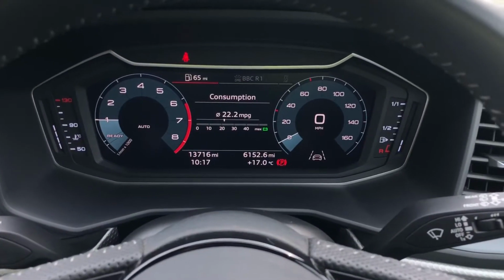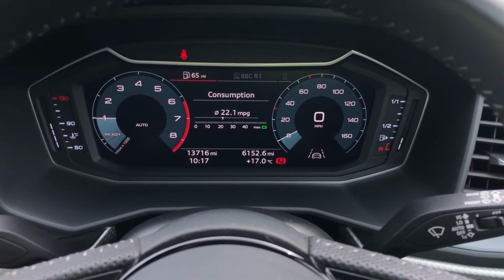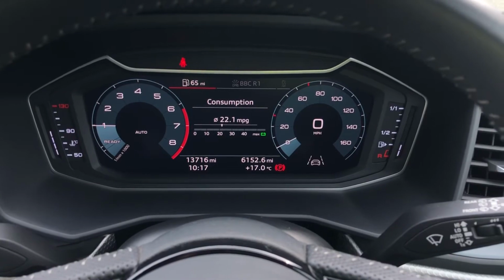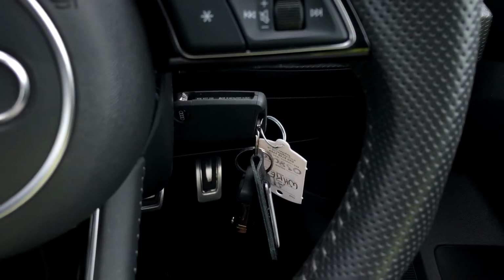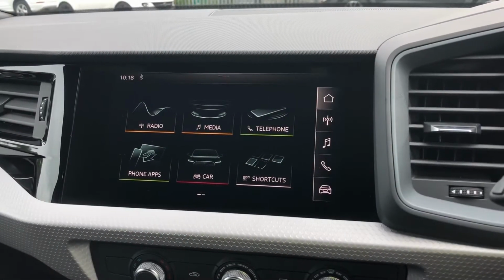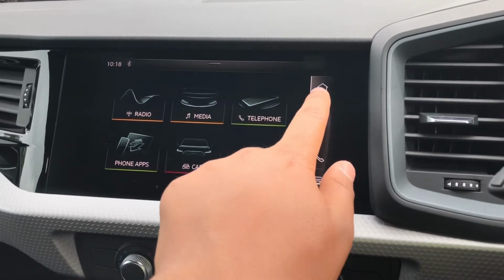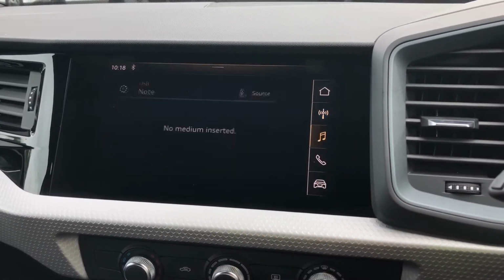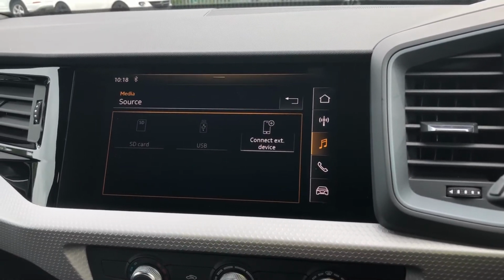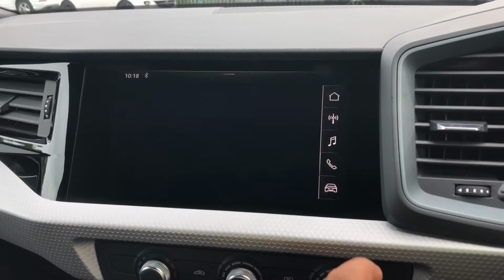This model has already done 13,716 miles. While it was registered on the 16th of May 2019, its warranty is still valid until the 16th of May 2022, while it will also come with the original set of two keys. As standard, we have the 8.8-inch multimedia interface Radio Plus display screen, with functionalities such as DAB digital radio, media controls for your connected device with various sources such as Bluetooth and USB, telephone equipment for your connected device, as well as general car settings.